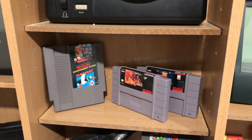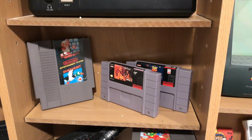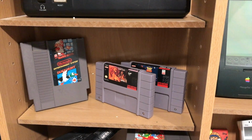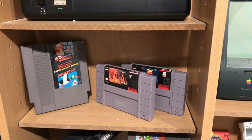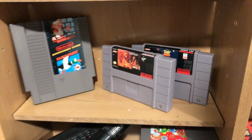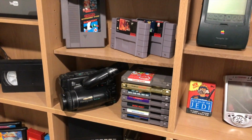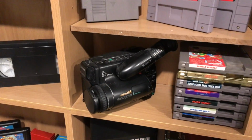So I had an 8-bit Nintendo as a kid, and I never did own a Super Nintendo, but I bought one not too long ago to use some flash cartridges with, and it came with a couple of games, so I have just some examples of Super Nintendo games back there just to be fair to have Sega and Nintendo fairly represented. Got a Hi8 Handycam here, just randomly.